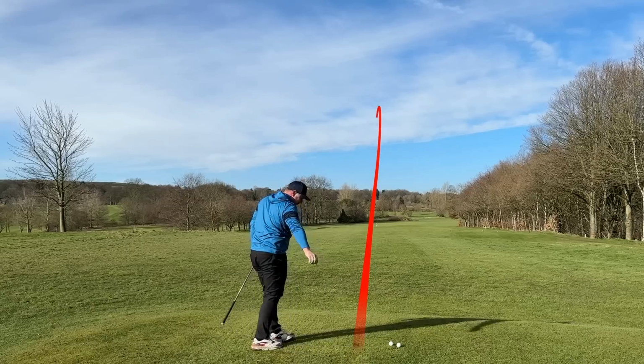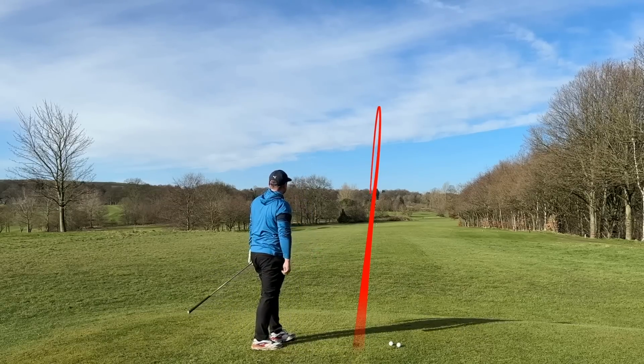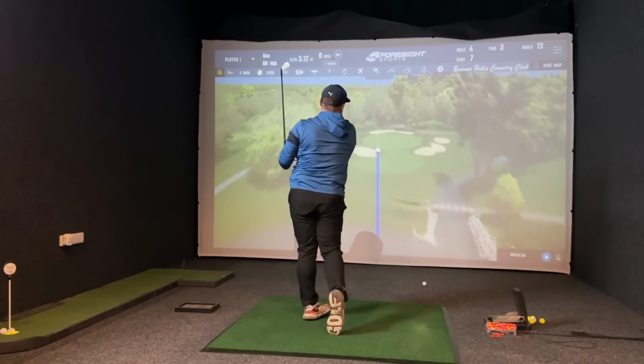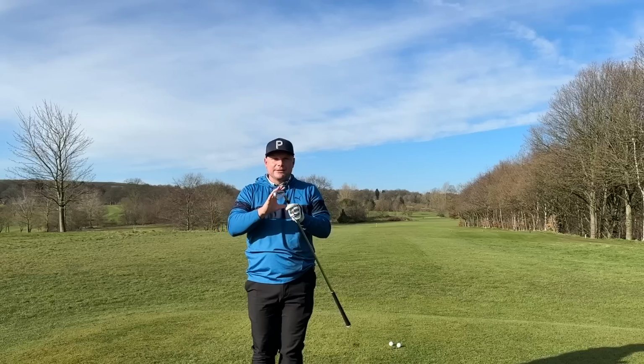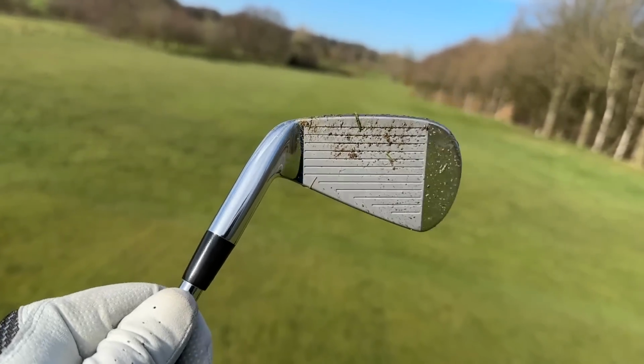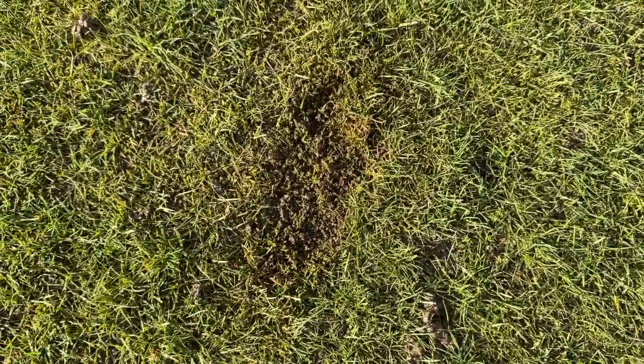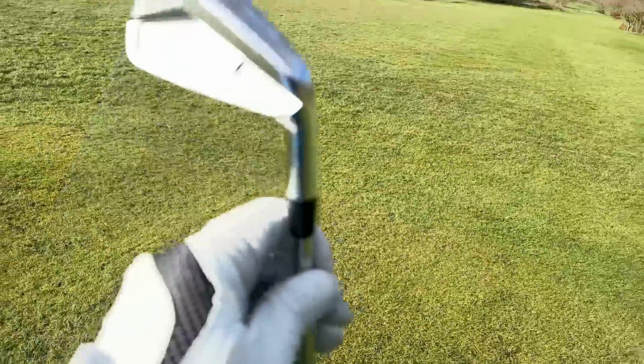but that felt absolutely stunning. It honestly did. Guys, I'm going to jump in the studio a little bit later on with these clubs to show you just how they perform for numbers, distance, spin rates and all the rest. But if I can stand to a 5-iron and get that strike so early on a winter's day, I'm going to be one happy golfer.